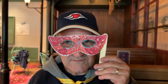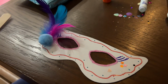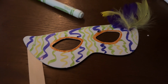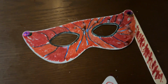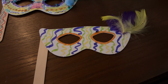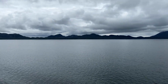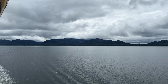Dad's final mask. Looks so good. Very Spider-Man. Almost there. Little details to finish it. I'm pretty happy with how mine turned out, though. I'm good with that. The final result, this one's mine. That's Spider-Man for Dad. Mom is very sparkling, colorful, and Robert went with Mardi Gras colors. It's just the prettiest view as we're cruising through the channel here.